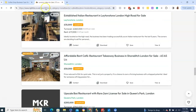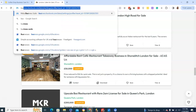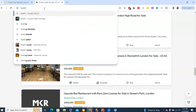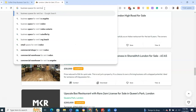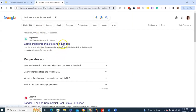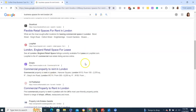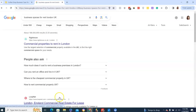If you don't want to go this route, you can always do it like this. We'll search business premises for rent, London, UK. You'll find a variety of locations: LoopNet, Rightmove, Storefront, Zoopla, all these. So for the sake of argument, we're going to open up this commercial properties for rent.